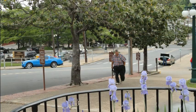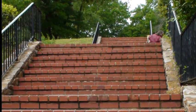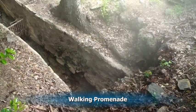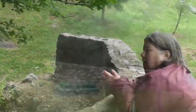And now it's time to take a walk along the Grand Promenade, here seen in red. It's a way to get out into nature for the people who are visiting the bathhouse. It starts off as a wide brick structure and then slowly narrows down to draw you more and more into nature. And there are hot springs everywhere with the steam and the cold air.